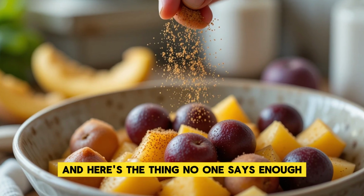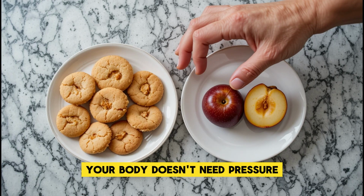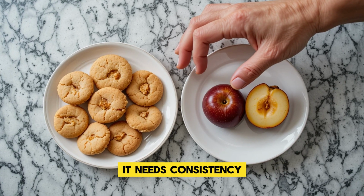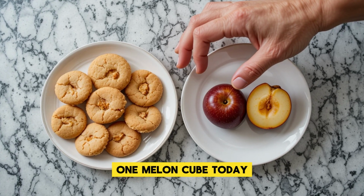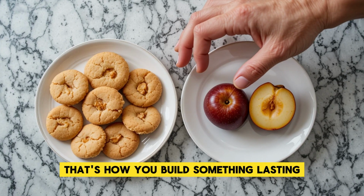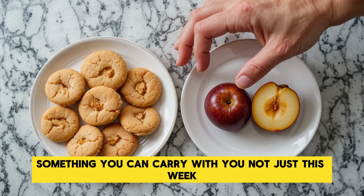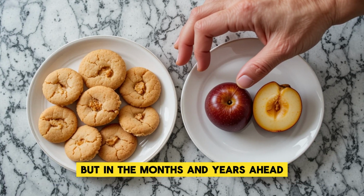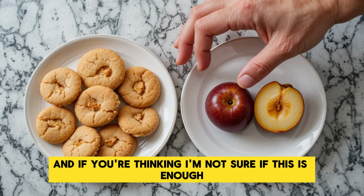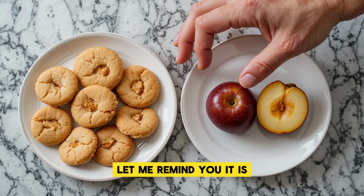And here's the thing no one says enough: it's okay to go slow. Your body doesn't need pressure, it needs consistency. 1 melon cube today. 1 plum tomorrow. That's how you build something lasting. Something you can carry with you not just this week, but in the months and years ahead. And if you're thinking, I'm not sure if this is enough, let me remind you, it is.